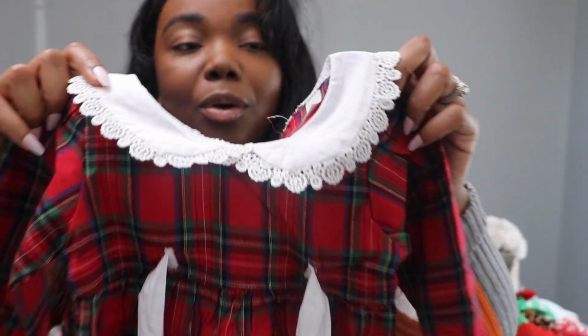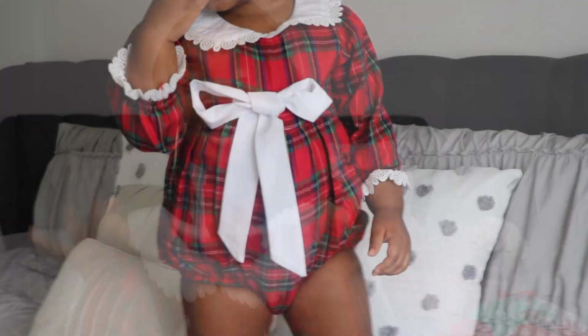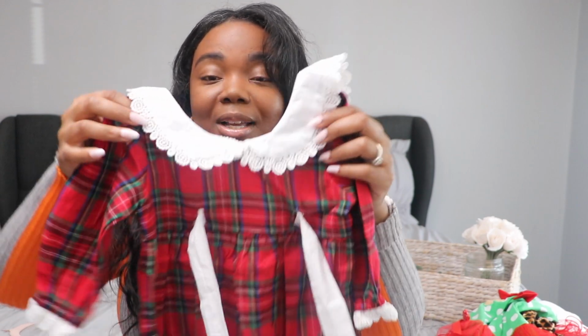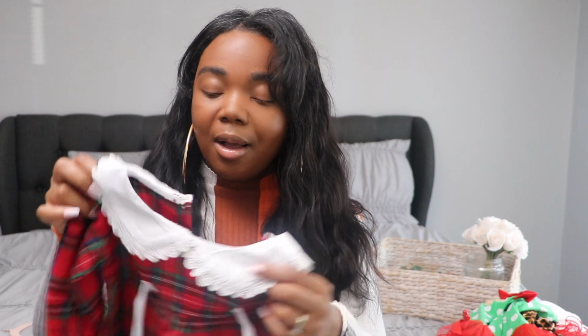But yeah, I love traditional plaid for Christmas. I love the traditional plaid look. This will look super cute with some tights. If her hair was in two little pigtails with little piggy bows, tights or knee-high socks, and little cute Mary Jane shoes. I had the whole vision in my head of how I wanted to do this.